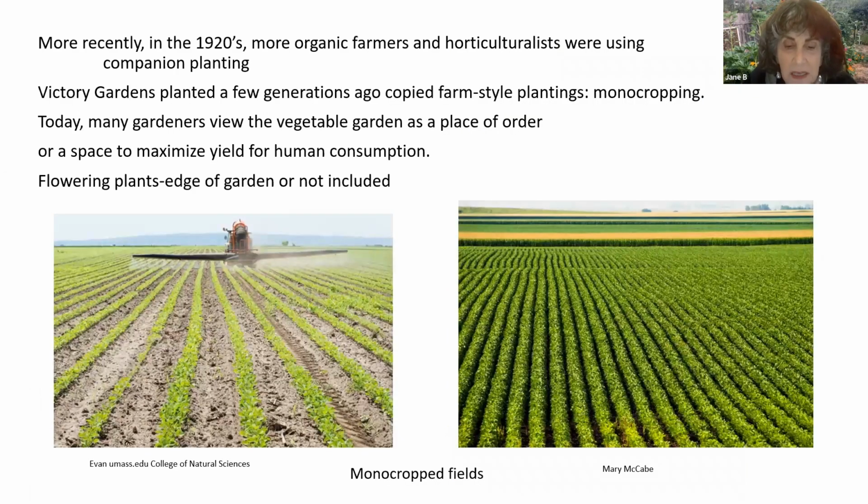More recently, in the 1920s, more organic farmers and horticulturalists were using companion planting. For generations, plantings of perennials, annuals, trees, and shrubs were almost exclusively focused on the ornamental value of the garden. This approach has now been shifting to one more focused on providing wildlife habitats and conserving resources. Despite these changes, times haven't changed much in the vegetable garden.